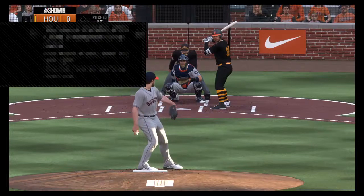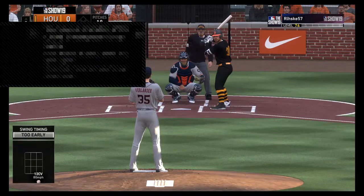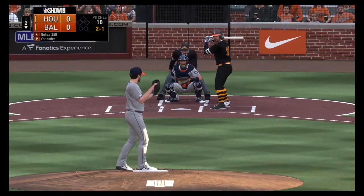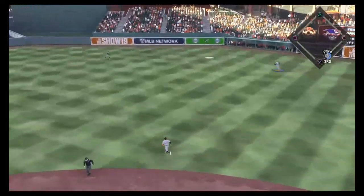Some guys are great low ball hitters, but most guys, especially guys with pop like this, they're hunting for the ball belt high and above. So that was a nicely spotted fastball down in the zone. Well hit the other way, and it's into the gap.